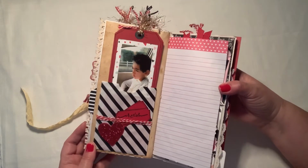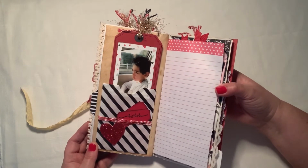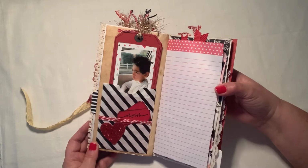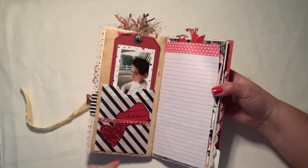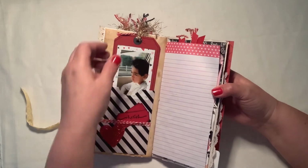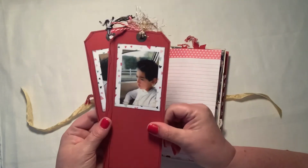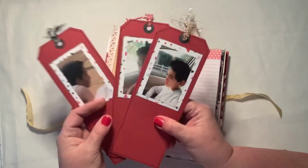I could have just used hot glue, but that would have required me to not be lazy and actually get up and get the glue gun. And so I just scraped the glitter off, and then it stuck perfectly fine. And in that, I put 3 different tags with some of my favorite photos of him.